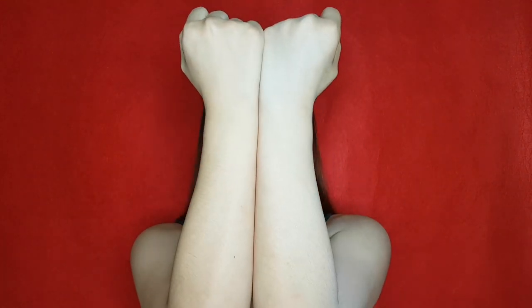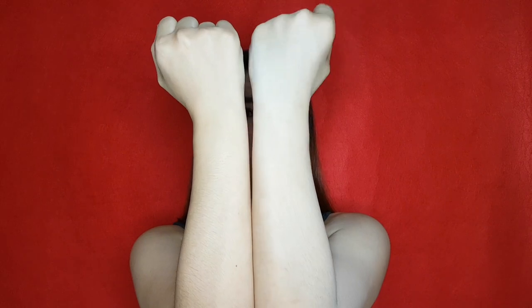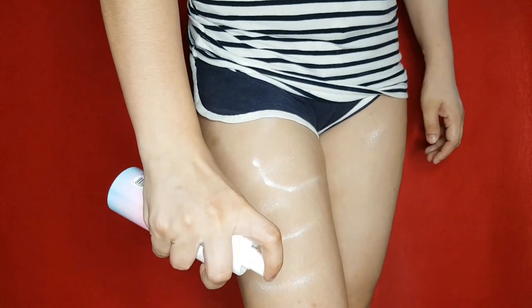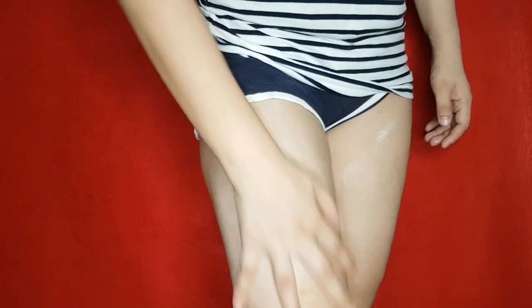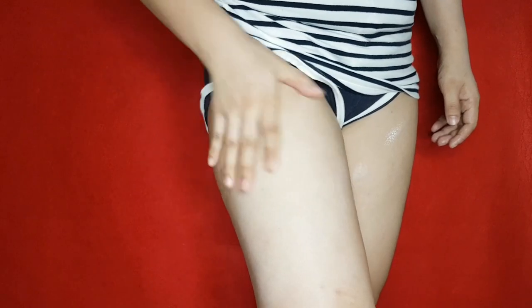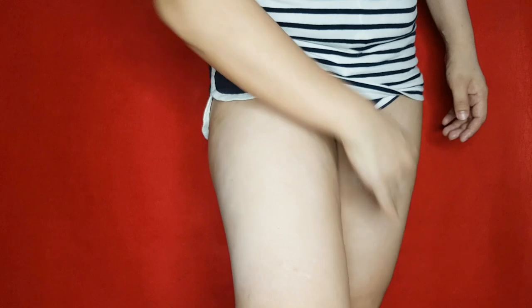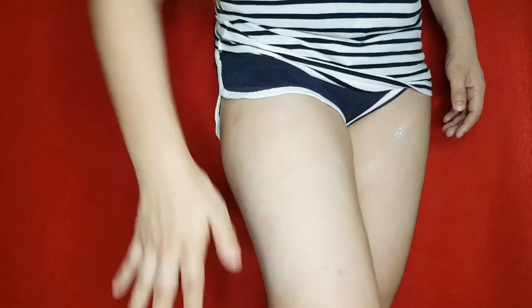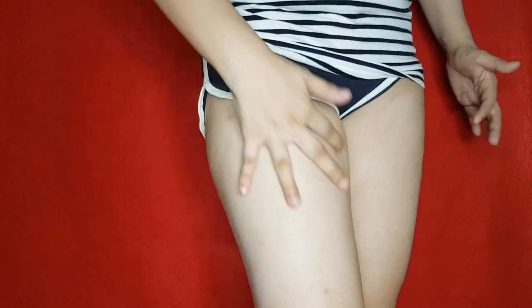So ayan, hopefully nakikita naman sa camera yung brightening effect niya. So ito yung meron and ito yung wala. Try natin sa legs ko guys. Wow, bongga! So ayan, meron talaga siyang instant whitening effect.